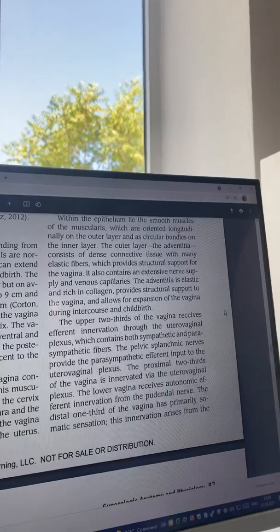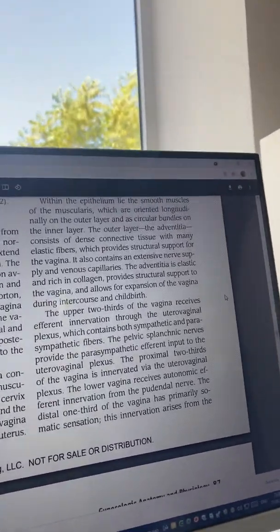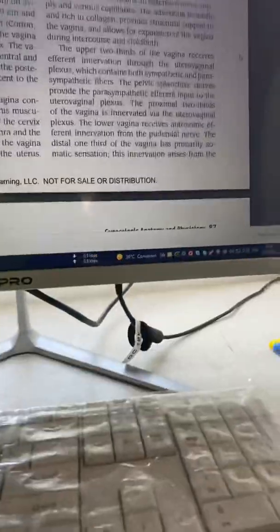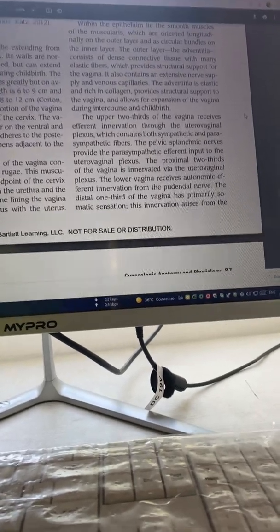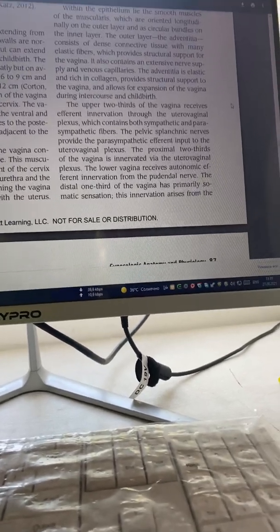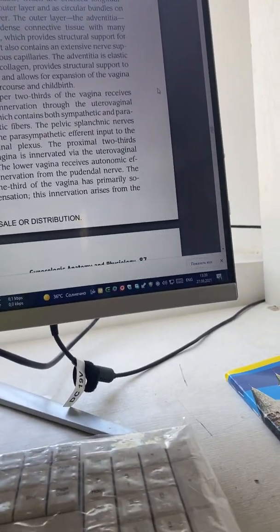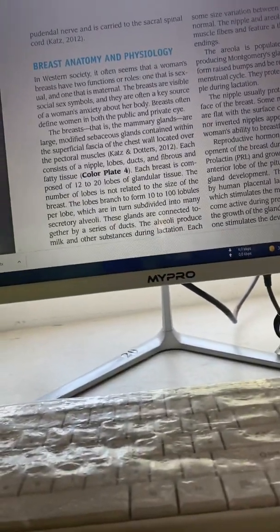The upper two-thirds of the vagina receives afferent innervation through the uterovaginal plexus, which contains both sympathetic and parasympathetic fibers. The pelvic splanchnic nerves provide the parasympathetic afferent input to the uterovaginal plexus. The proximal two-thirds of the vagina is innervated via the uterovaginal plexus. The lower vagina receives autonomic afferent innervation from the pudendal nerve, and the distal one-third of the vagina has primarily somatic sensation. This innervation arises from the pudendal nerve and is carried to the sacral spinal cord.